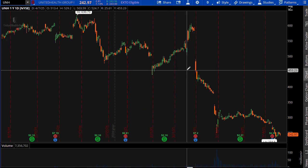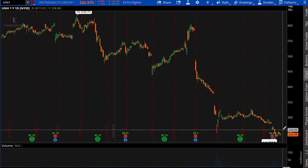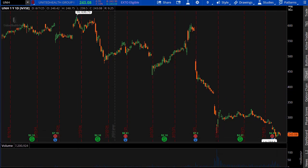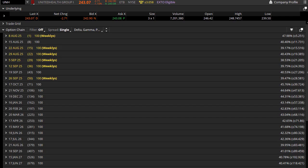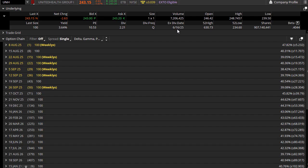You can look at the year from through here. And so we don't want to catch a falling knife, but we're looking at it being way down here at 242, 243. And if we were to look at the dividend yield that it pays, if we look at the dividend yield under the trade tab, you're going to see UNH pays a 3.6% dividend. That is $2.21 per quarter. The next dividend is roughly September 16th.